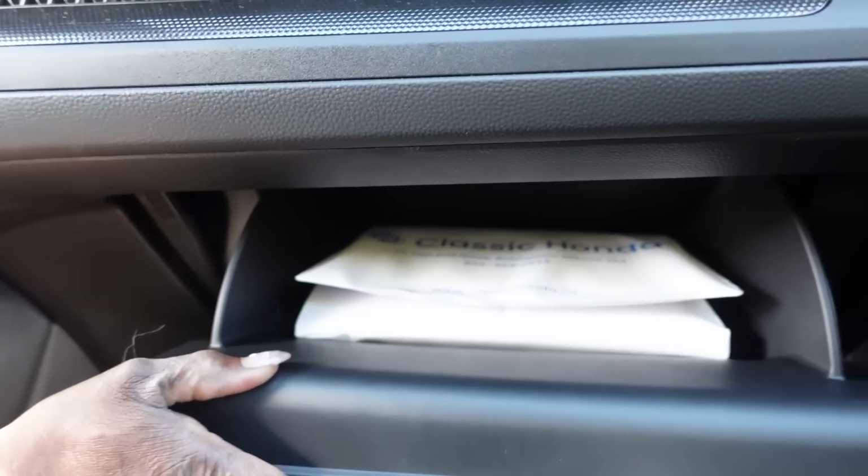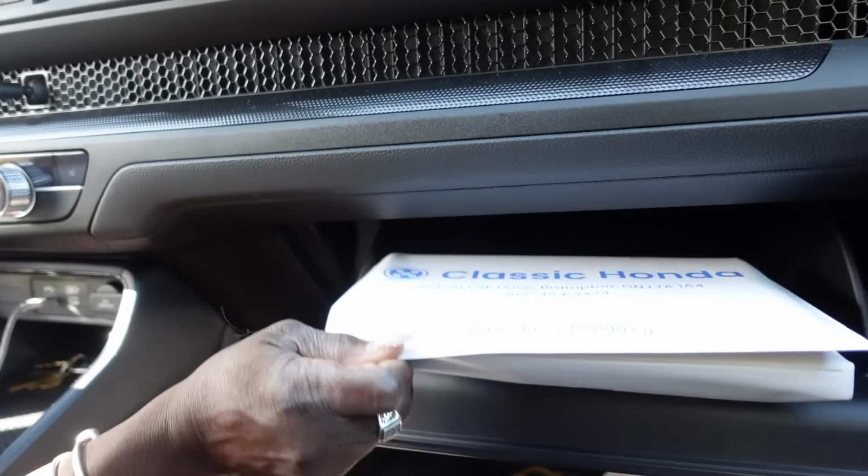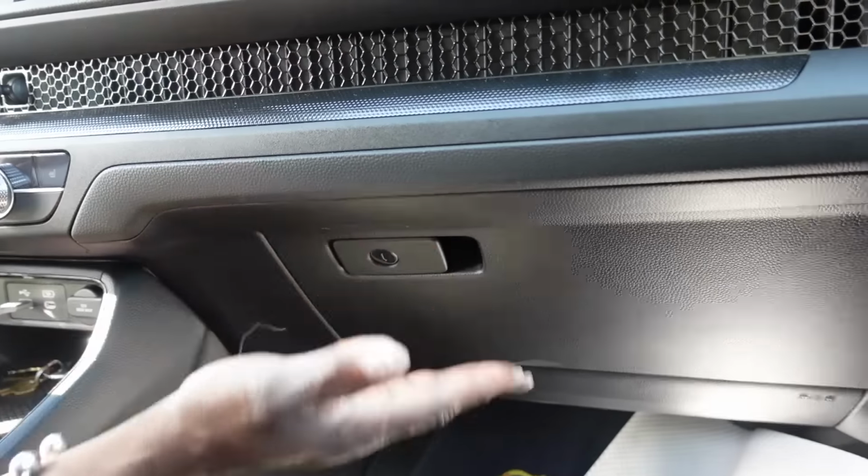And here we have the glove compartment, another storage space. So these are my papers for my car, so that alone I will keep in this for now.